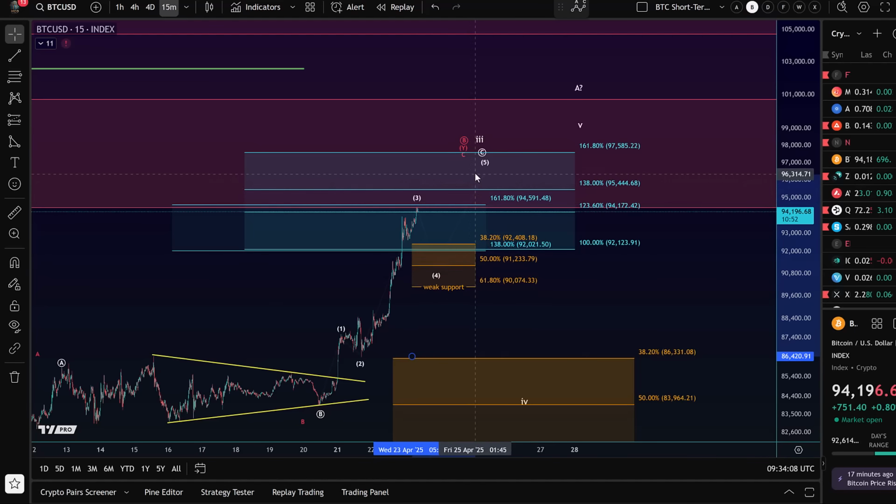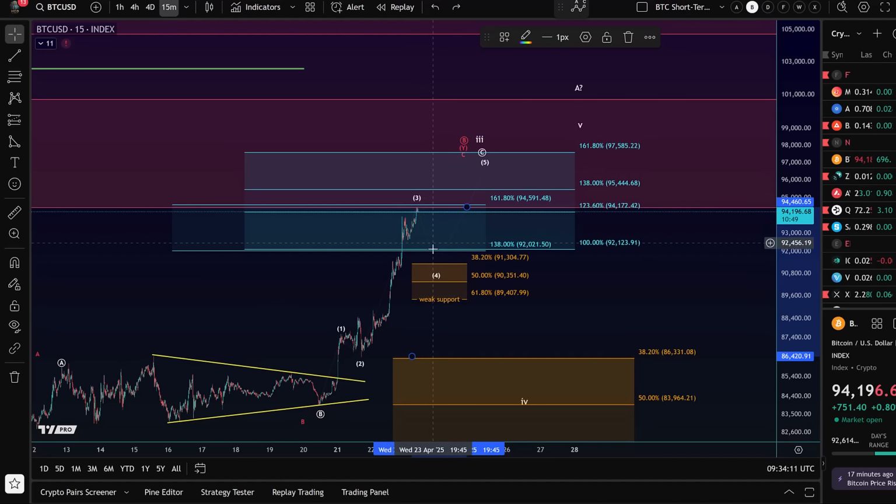Now, why is that helpful? Because it keeps you out of the noise, and it also gives you the risk management levels along the journey here. So the idea is that there is a support area, and it acts as a risk management area. So a break below it, in this case 89,407, would suggest that the larger degree fourth wave has started. Honestly, I don't even want it to break below 90,351 in this microstructure.